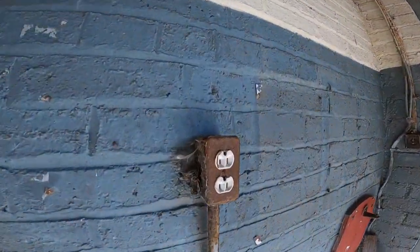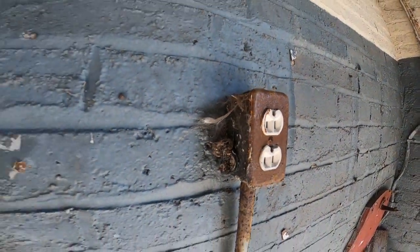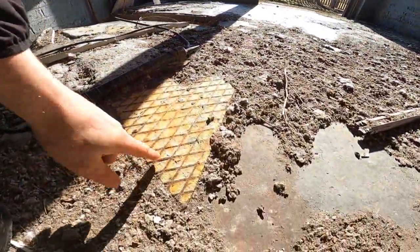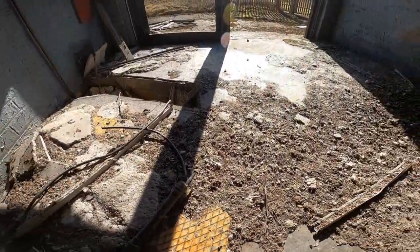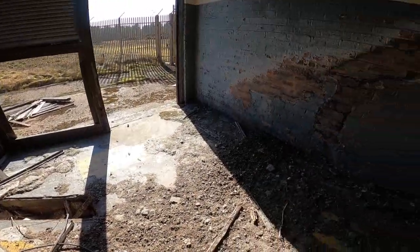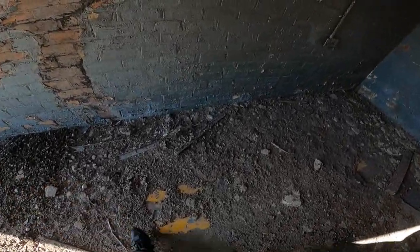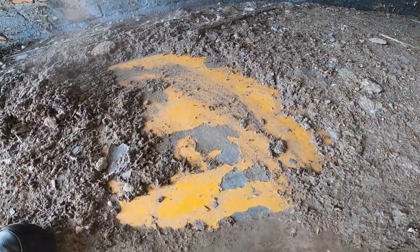And then look at this, folks. I think this generator shed has been updated maybe more recently than the last shed we looked in, because look, it's had metal lids over the top of the electrical conduit. And I think the generator's been mounted here. Look, you can see the remains of paint. Look at this, folks. The old yellow paint on the floor.